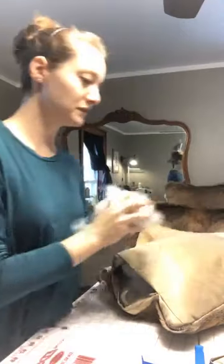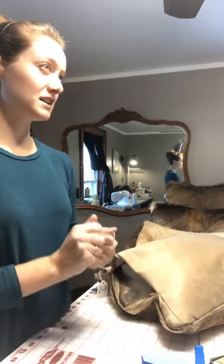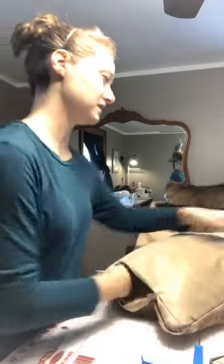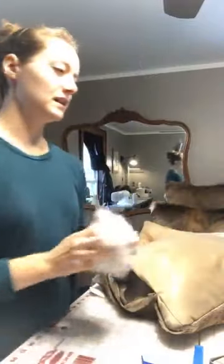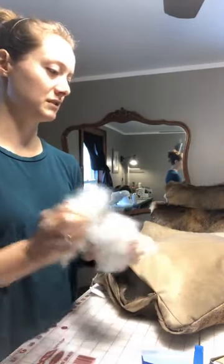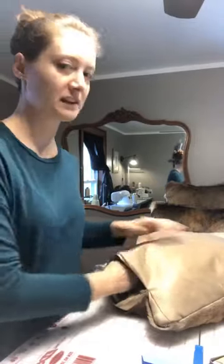How long have I worked with fur? 4-ish years, 4, maybe 5, something like that. I think I made the first pair of mittens before my son was born, and he's 4 and a half, so something like that.